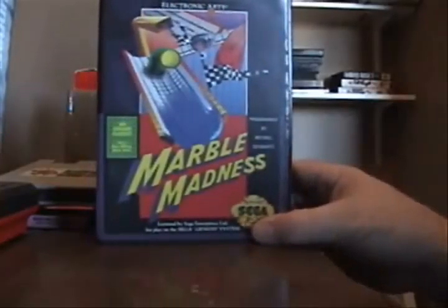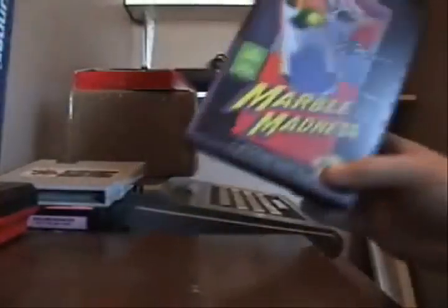Let's see what else. Oh yes, I picked this up from a website called Collectors Cards and Games, and this one is complete. Another great arcade port. Marble Madness. Great game. I have this for the NES too, but the Genesis version is really, really good. So there's that.